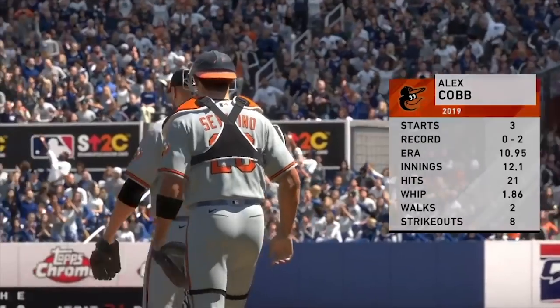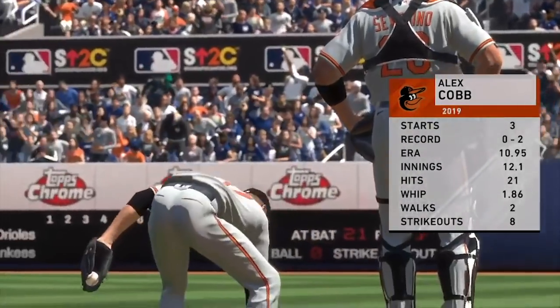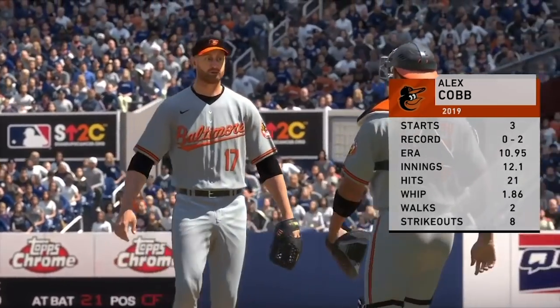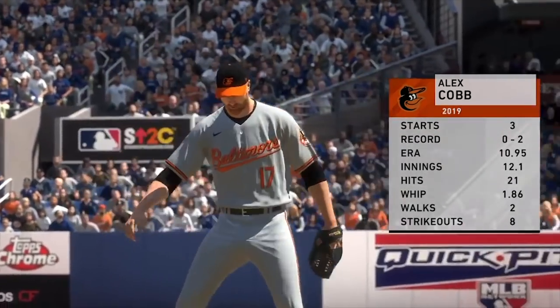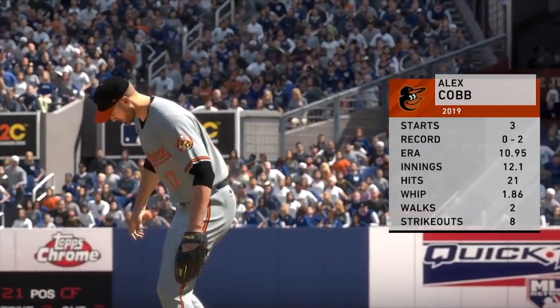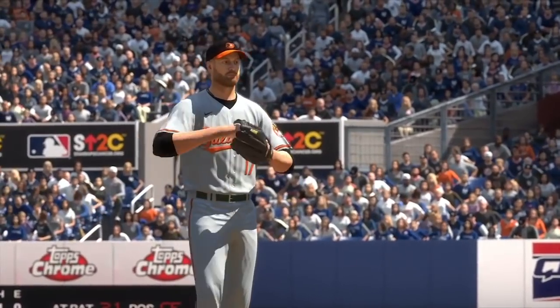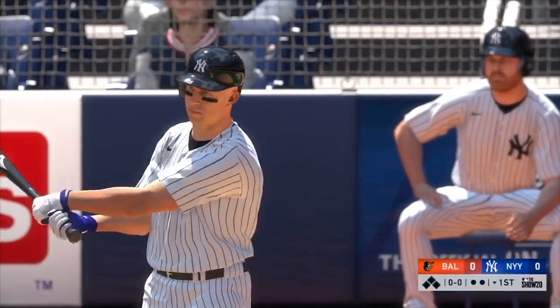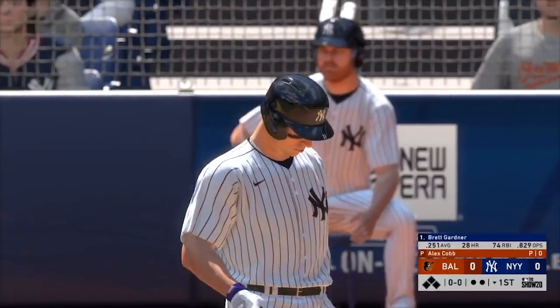Alex Cobb is ready to go as he'll be on the hill for Baltimore. Dan, any thoughts? Hey, every team needs a pitcher like this one here. His numbers aren't going to blow you away. Career ERA just under 4. But one thing he does, he takes the ball every 5 days, throws strikes, and gives his team a chance to win every single time he goes out there. He'll be fun to watch in this one here today.